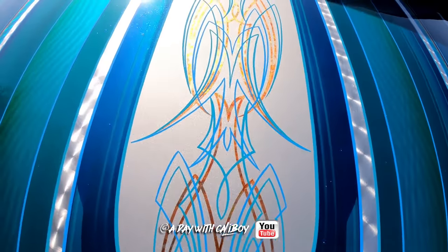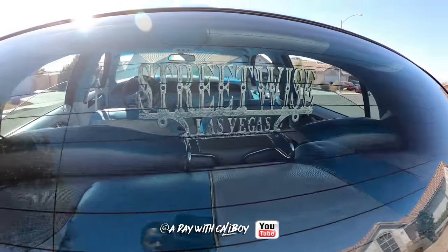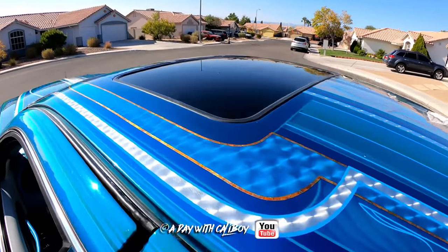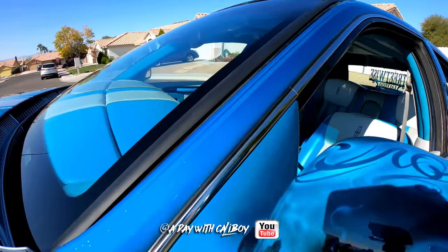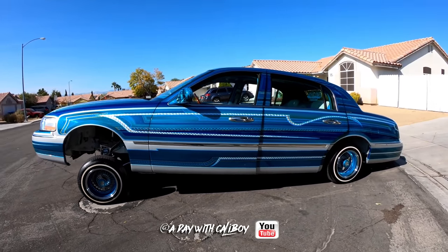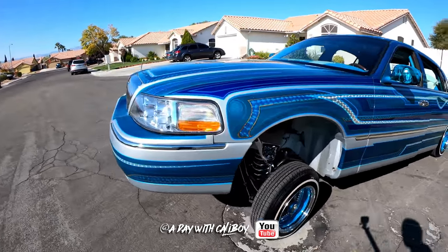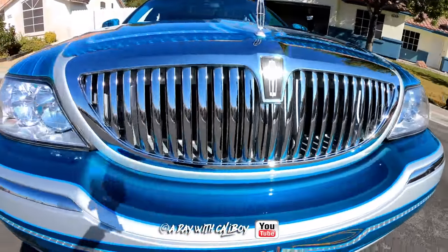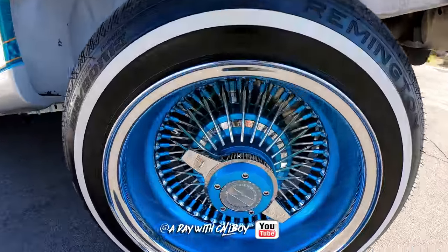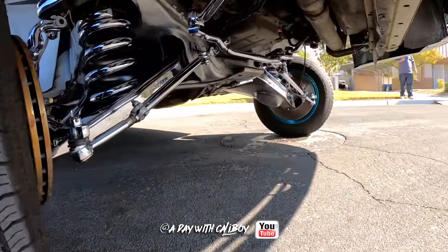Mad details in this paint, pinstripe work. Fully engraved plaque. Sunroof, yep. Get that side view so y'all can screenshot. Strictly for the town car lovers right here. Got the upgraded front clip. Looking good, man. Color match these. Oh, did I get the front? Yes, sir.